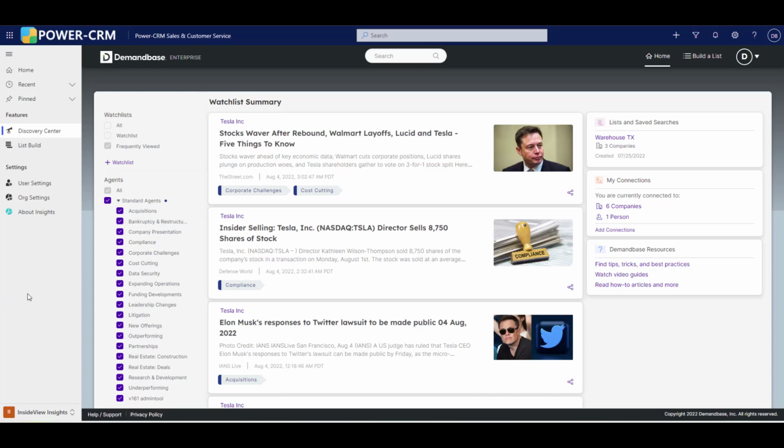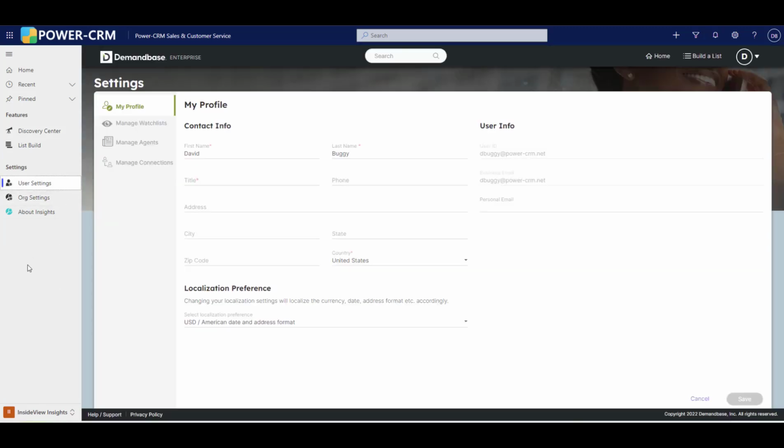Now, additionally, as I said, you can set up what frequency you would like to receive the information in an email, right? The watch list update emails. You're able to select what frequency you would like to receive that information on. Next, I'm going to head down into my user settings here on the left, and there are a number of different things here related to watch lists.